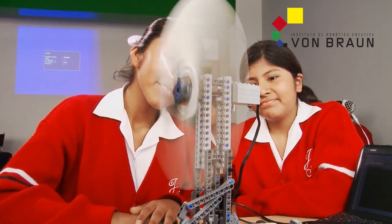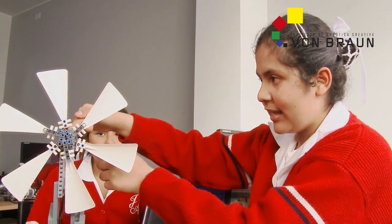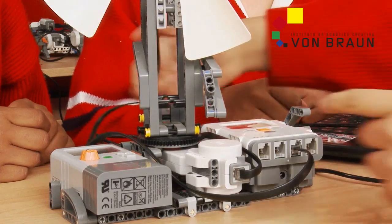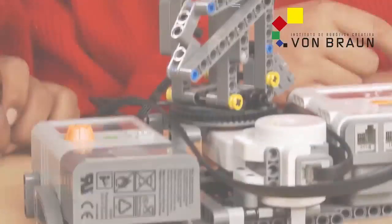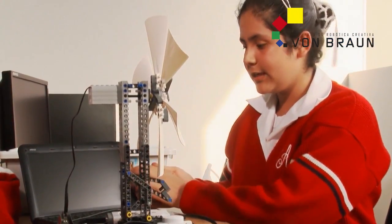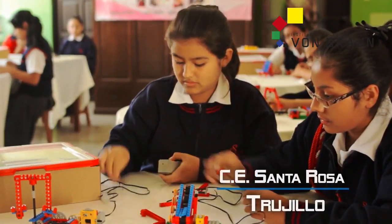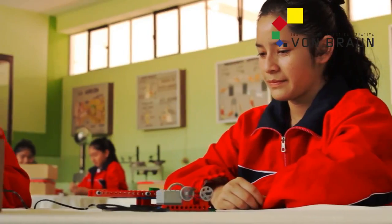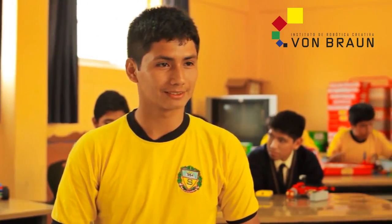The weight is captured by this propeller, which turns it into mechanical energy, transforming into electricity when it passes through this generator. The system has a meter and the NXT brick that allows us to program the functions when we connected it with the computer. And we can program. We are learning things that we will use when we grow up. We're learning things that will help us develop our country.